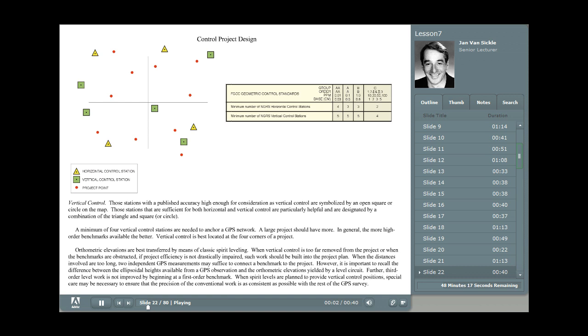Now, one good idea if you're designing a control network is to divide the area that you're going to control into quadrants. Here you see that done. Now, in this case, the horizontal control stations are triangles, the vertical control stations are squares, and the project points are red dots. Now, in vertical control, it's a good idea to have one in each quadrant and one in the middle. And horizontal control, as you see here, we have one in each quadrant. And on the right, you see the FGCC standards for the various categories of control accuracy.